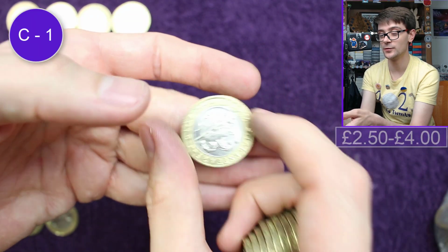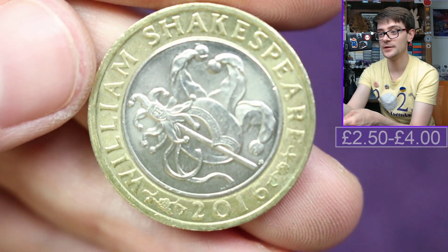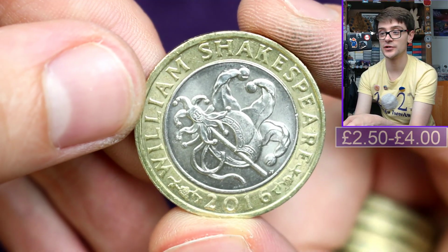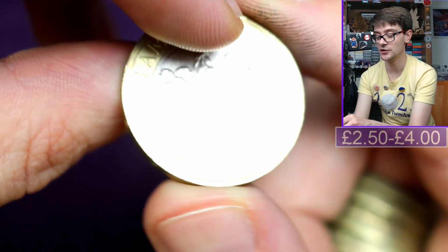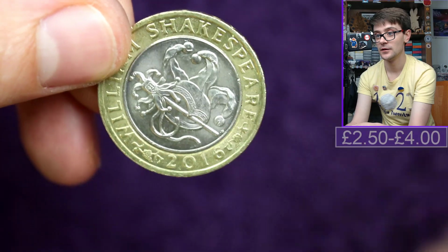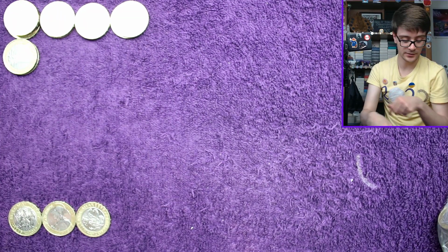Ooh, that's a nice one. Again, not one I see too many of. Shakespeare's comedies. Beautiful design, one of 3 coins in the Shakespeare set. Histories, tragedies, comedies. This is the scarcer of the 3. It should say all the world stage, which this one does. Very nice. Well, another one that I'm quite glad that we've ticked off early in the book.